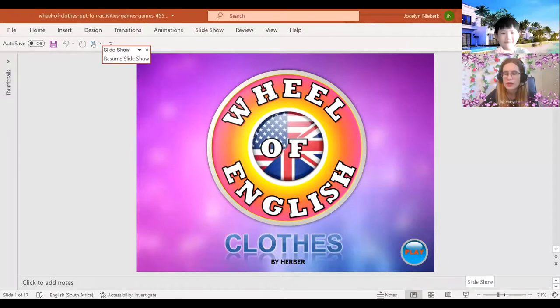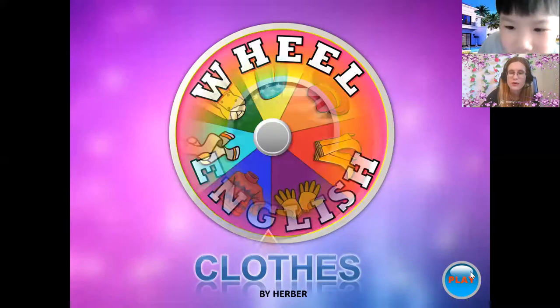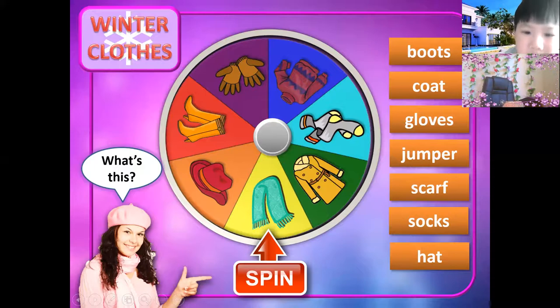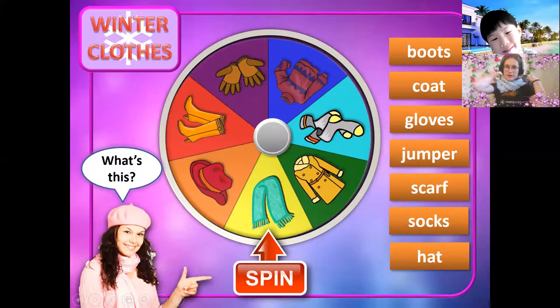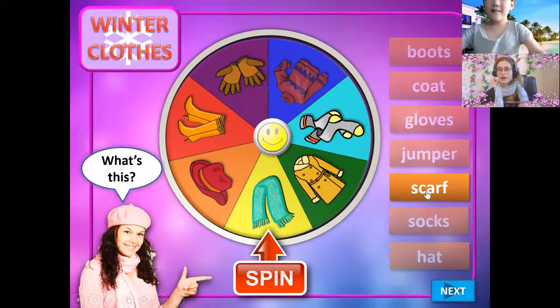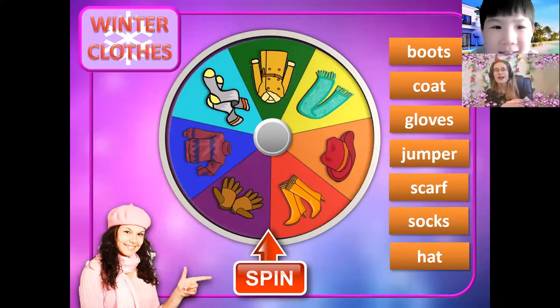Okay, let's have a look. Wow, let's play this game. Spin the wheel. We love English. Clothes. Okay. What is this? What is this? Scarf. Scarf. Good work. Do you have a scarf? Scarf, yes. Oh, good job.